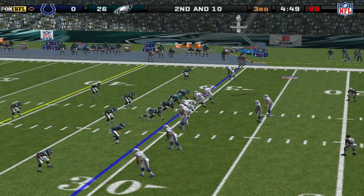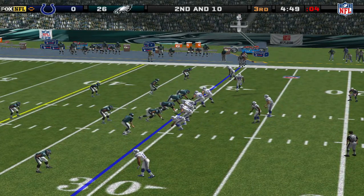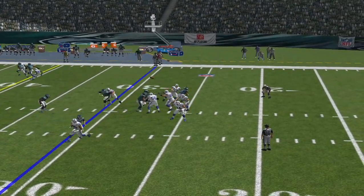The Eagles come out in a 4-3. Rodgers in motion. Hold the look. Gets rid of it.